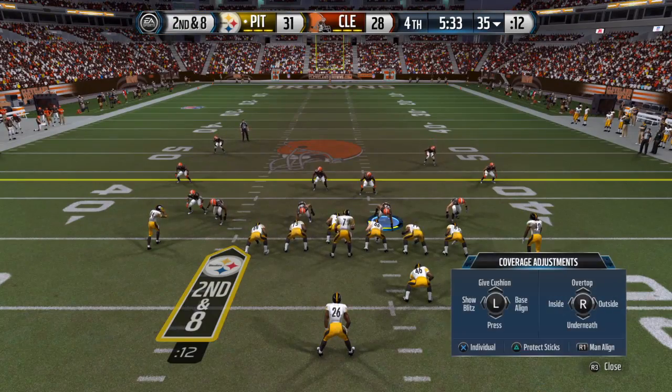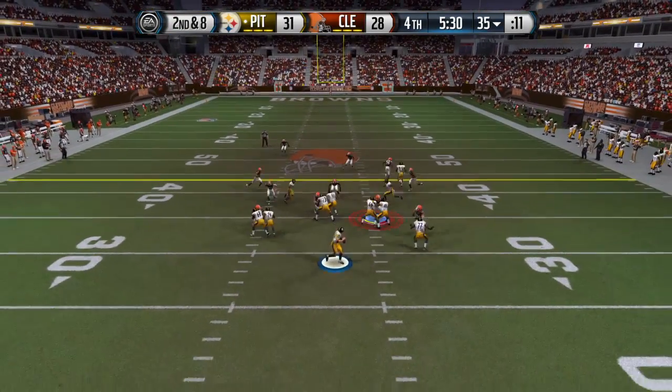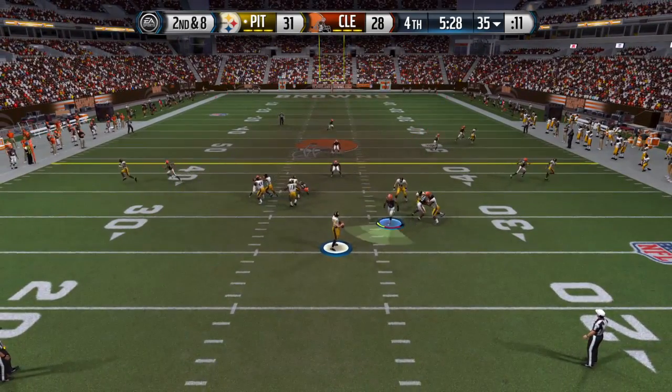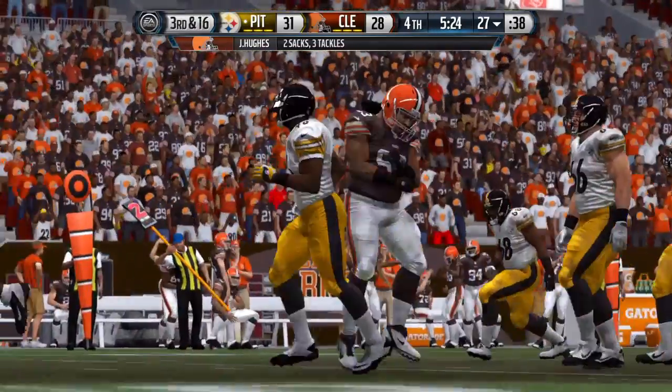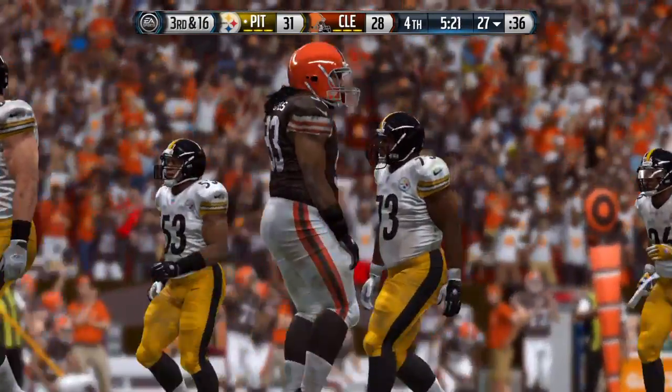So, guys, he's out for the day. Back to you. The Steelers will take the snap from the 35. They're going to get him here for a sack. This quarterback has been getting sacked and hit all day long.